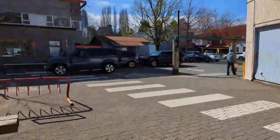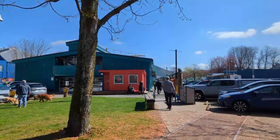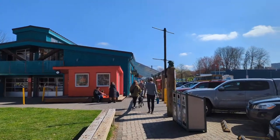Just making sure I don't run into a tree. Wouldn't be the first time walktubers run into a tree. That'd actually make a pretty good short though.